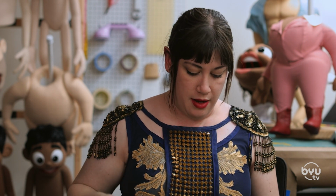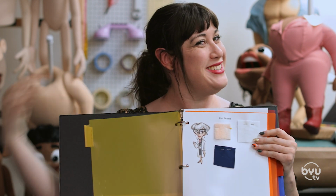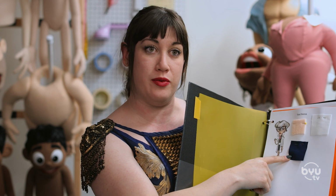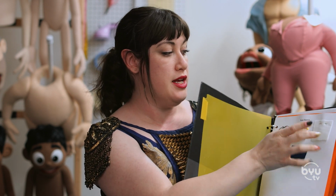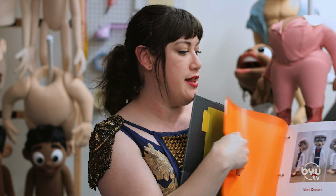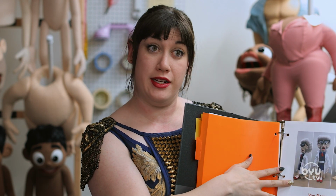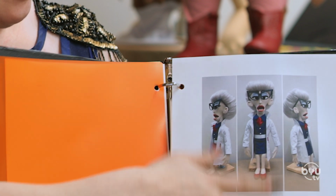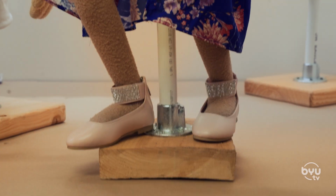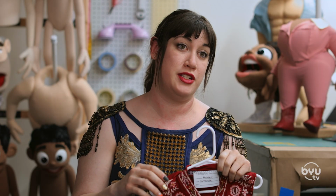I'm very color coordinated. I call this the Bible, which is a theatrical term. If you open it up, you can see this was her concept art. And in here you have pieces of her original costume, her skin tone, so that I can see that everything's matching up with her. And then this is the finished product. Here you can see the main look and their accessories and a picture, so that there are no questions of how she's dressed, especially for Cashmere, because she has 23 looks.